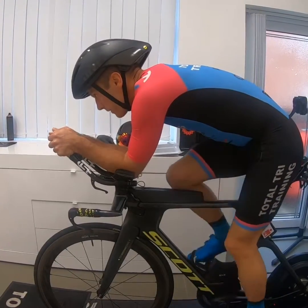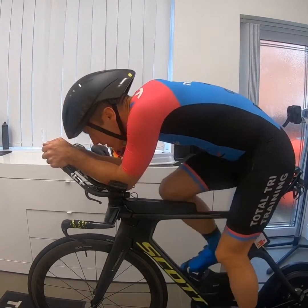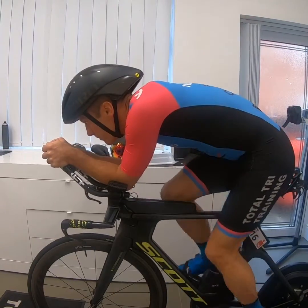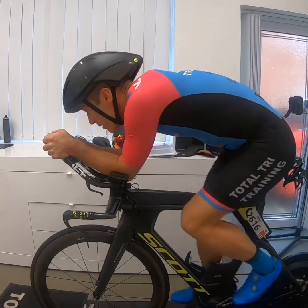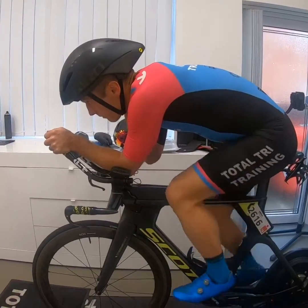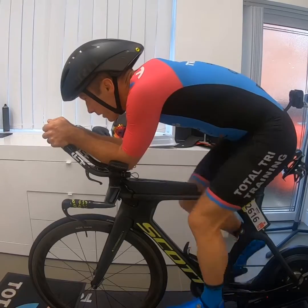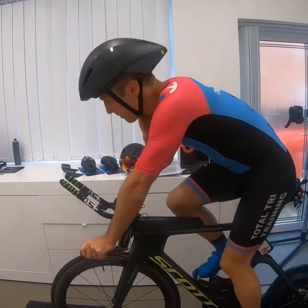A lot of people find it's easier to learn by dropping the head down first into a low position, then starting to look forward. As soon as I do this, and I am a little bit out of shape at the moment, I'm feeling the strain in the back of my neck here. So I've not been riding in the aero position for a good few weeks. We obviously need some exercises to strengthen the neck.